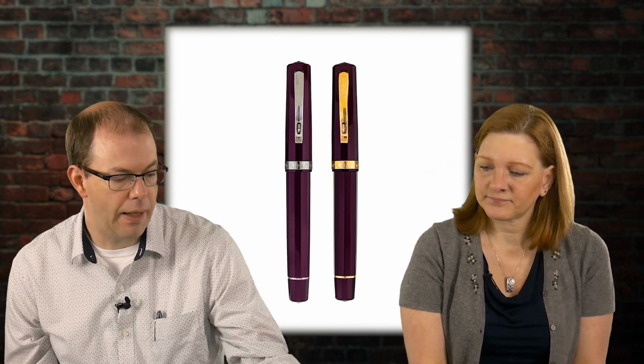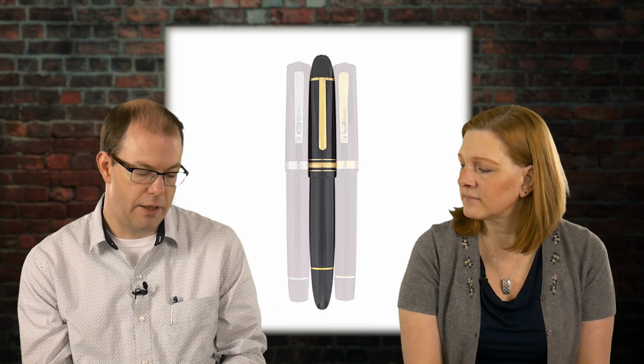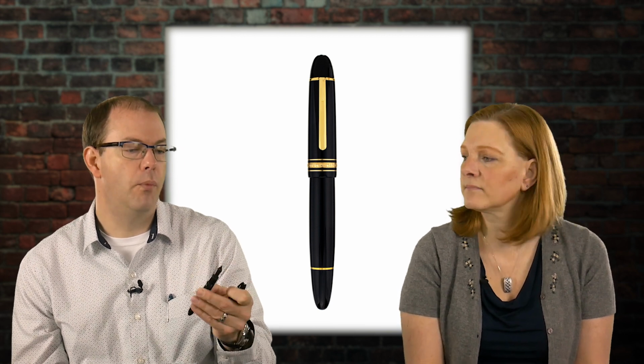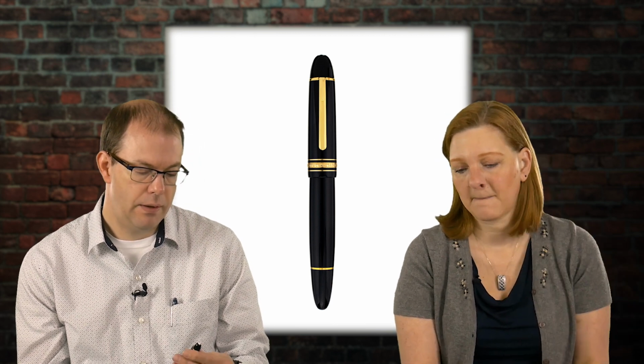One's a prototype, piston filler, and I also have a used, experienced, as they say, 149 with yellow gold trim and a lovely broad nib that really writes nice. So I'm letting go of that one. So we got a couple of nice larger pens. So if you're into big pens, there you go. What else?